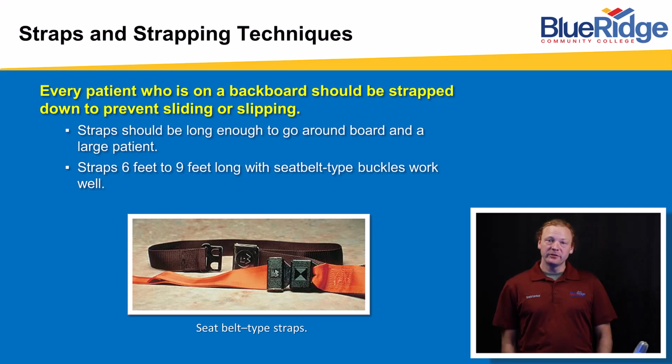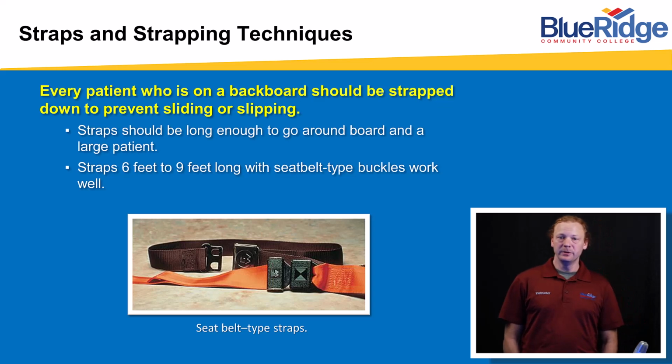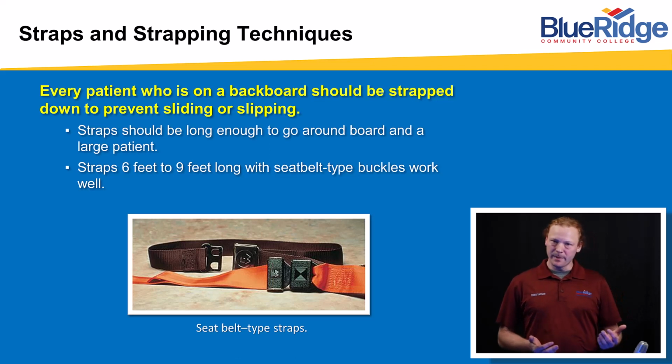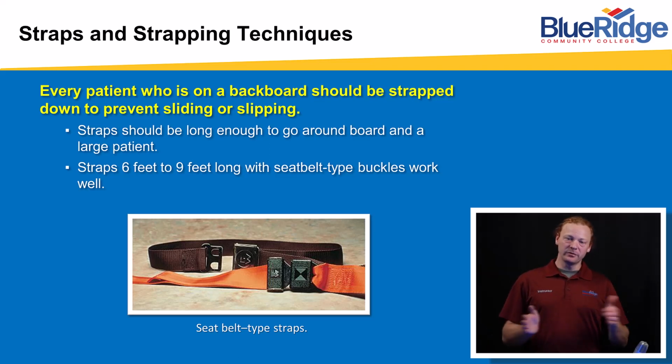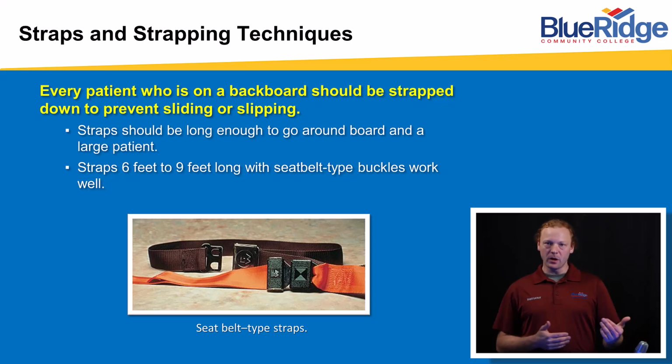So every patient that is going to be moved for some distance on a backboard needs to be secured via straps, whether this be 9-foot straps or spider straps. It doesn't really matter. It just prevents them from slipping or sliding up or down or from side to side and causing the potential for them to fall off of that board.